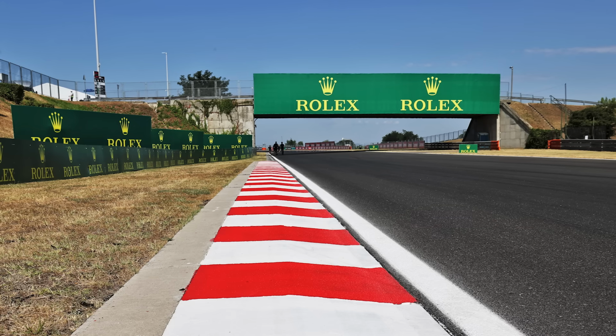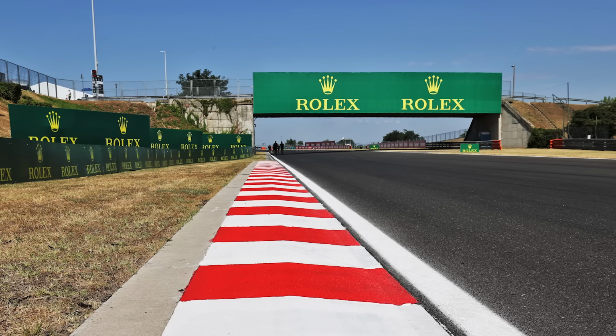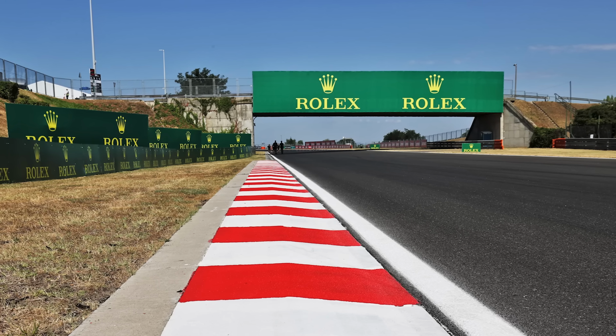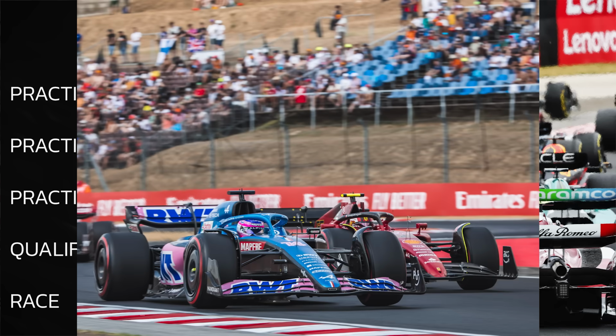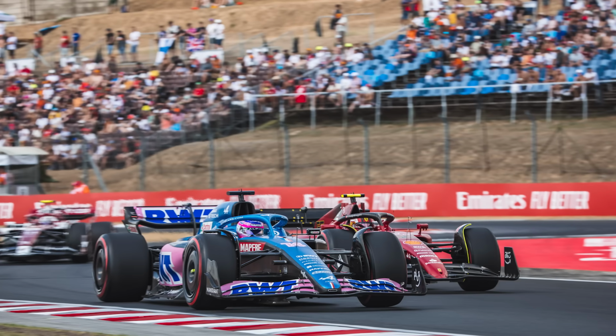And your schedule for this one is back to the usual European times. Also, F2 and F3 are in action this weekend. So, FP1 kicks the weekend off on Friday from 12:30 PM BST, and FP2 takes place later that afternoon at 4 PM. The third practice session gets the Saturday F1 action going from 11:30 AM with qualifying underway from 3 PM. And it is lights out for the race on Sunday at 2 PM, and once again that is in UK time.